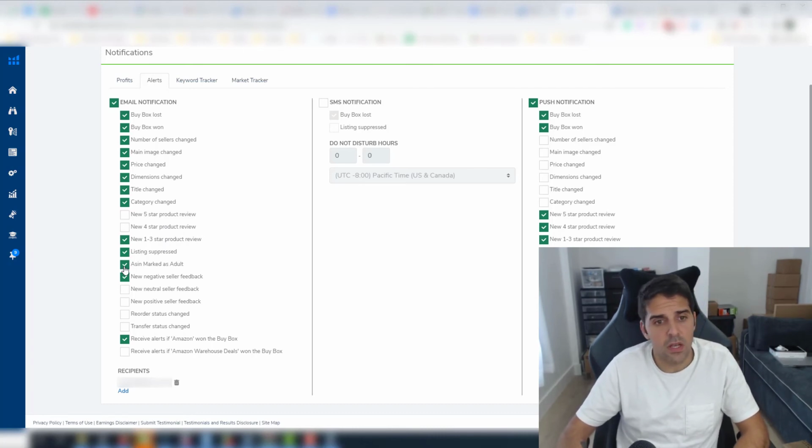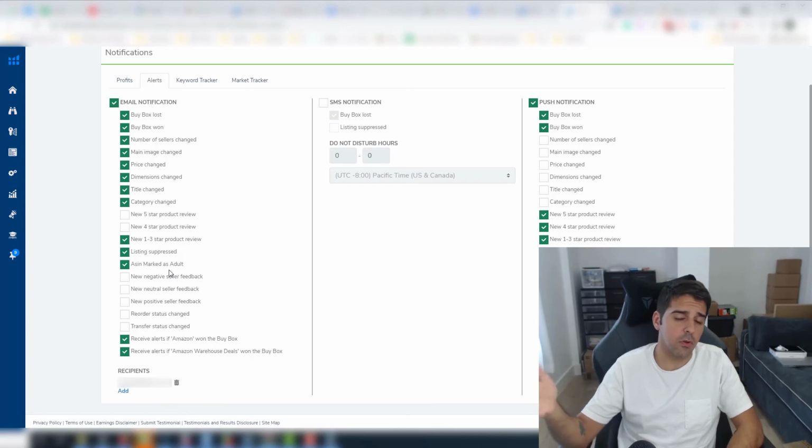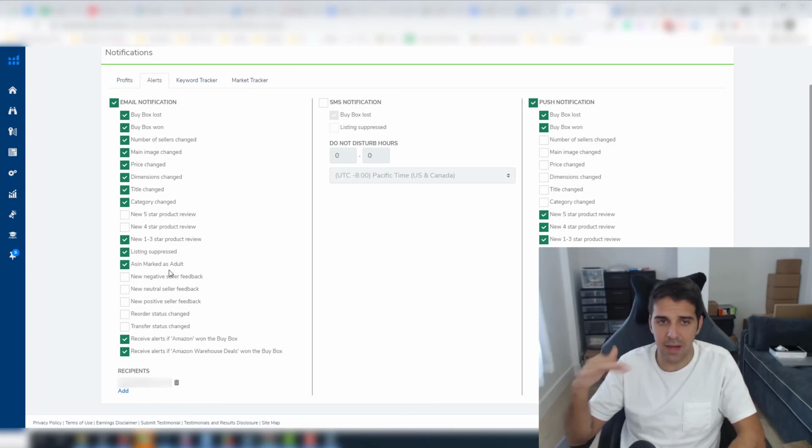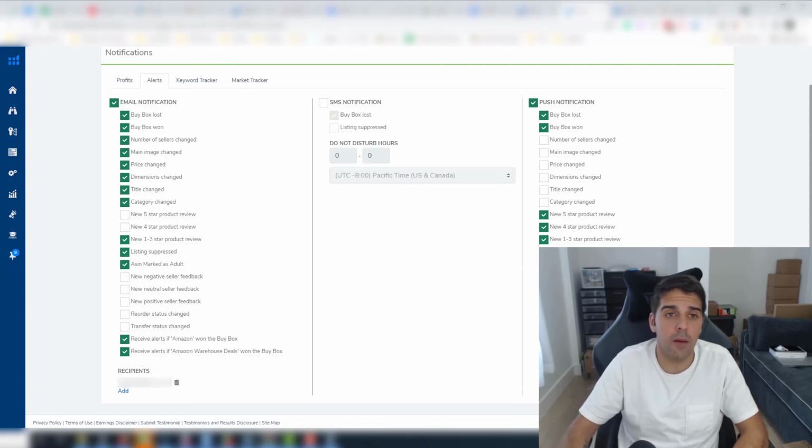Listing suppressed, of course. ASIN marked as a don't. New negative seller feedback. This I have my other tool, so I don't need that. Receive alerts if Amazon won the buy box. Receive alert if, this is something that I want to do. Reorder status change, transfer status change. So these are very, very powerful notifications that you can enable instead of you checking those things manually. Really, it's a must, I think. And by doing this video, I actually saw a couple of more that I want to get notified about and be alert when they changed or there is a new update on your listing.